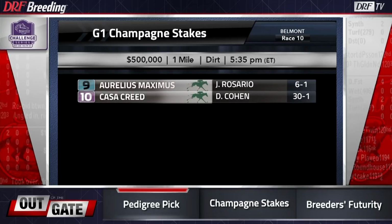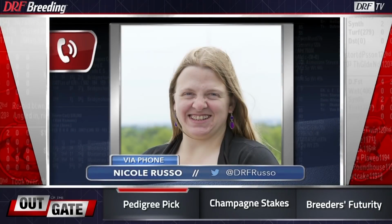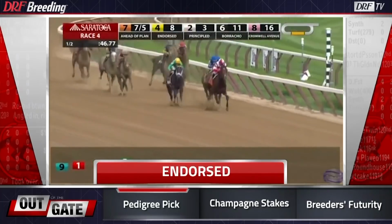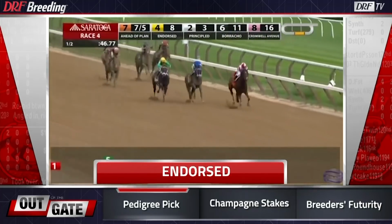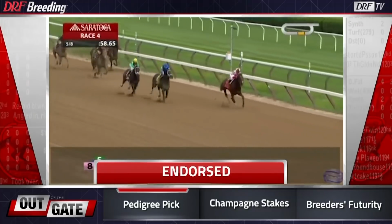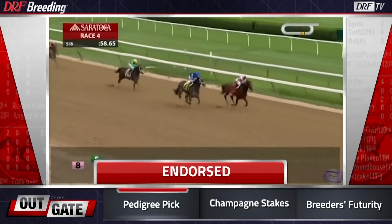We'll begin with a look at the Godolphin homebred Endorsed, a Saratoga maiden winner. As you would expect when you see those Godolphin colors, a really regally bred horse. His sire, Medaglia d'Oro, is in the midst of a career run, both on the racetrack and in the commercial arena. He needs no introduction. And Endorsed is out of the Tapit mare Dance Card, who, yes, was 3rd in the Breeders' Cup Filly and Mare Sprint, but who was a Grade 1 winner going longer in the Gazelle. Certainly bodes well for Endorsed as he stretches out from 6 furlongs to the mile of the Champagne.